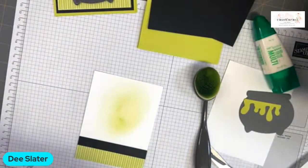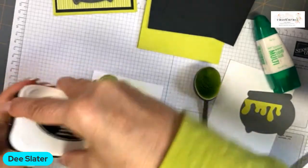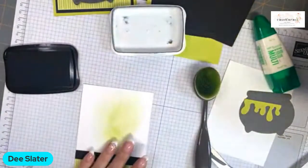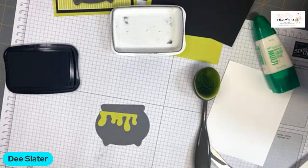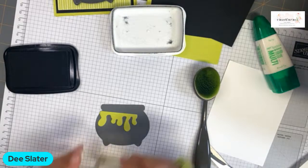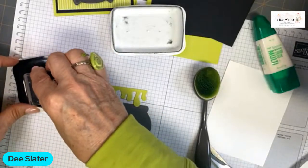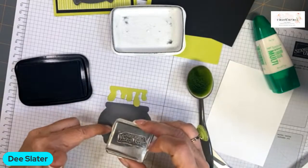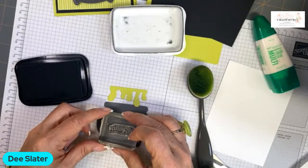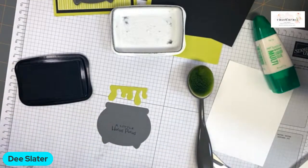Okay. Now we'll do some stamping with our Memento ink, the black Memento ink. And what I want to do first is make our little cauldron. For this particular one, I'm going to stamp our sentiment from the Potions and Spells, a little Hocus Pocus, and that's going to go towards the center, and then drop down just a little bit because we've got to make room for our bubble over potion. Okay, so we have that.